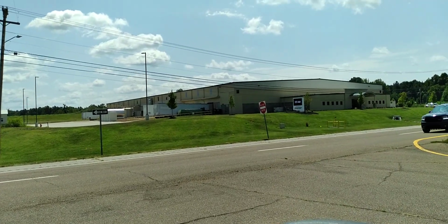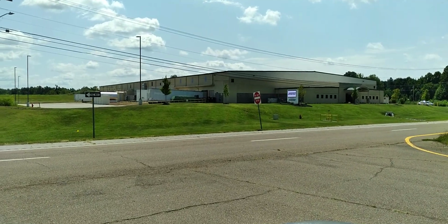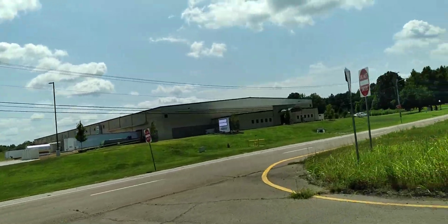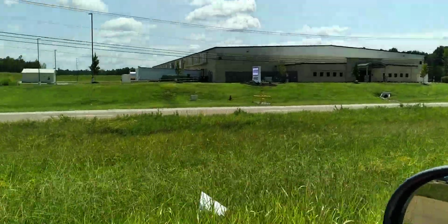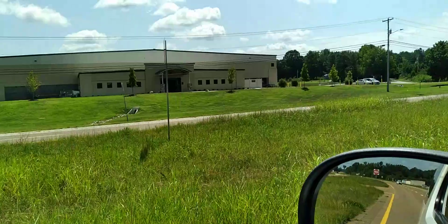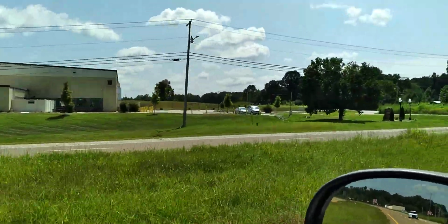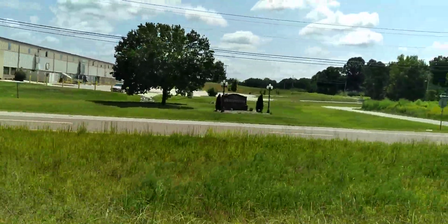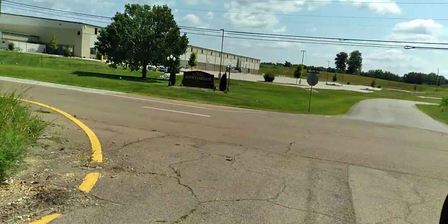Matter of fact, I may just ride around the corner and show you the main parking lot. Again, it's on Highway 22 South, and I saw a sign here that said this is the South Huntington Industrial Park South. Now they have another industrial park actually on the north side of town. I'm not sure what's out there now. I don't think there's a whole lot out there.